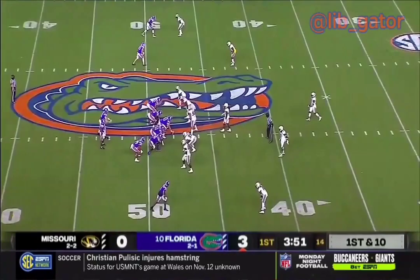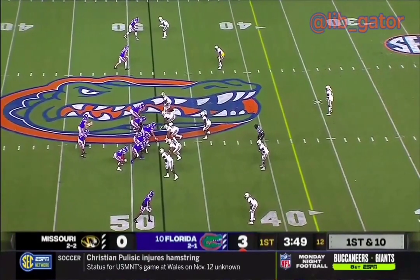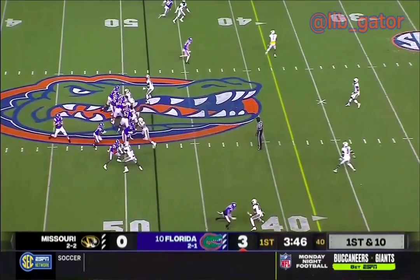Dameon Pierce also got a really nice reception for himself. Here we can see Florida has really spread out. We're at the numbers on this side. We're almost at the numbers on this side. So spread formation, 1st and 10. Missouri is playing deep safety. This guy's going to drop back. And we're going to see Missouri is just playing pass and a deeper pass at that.